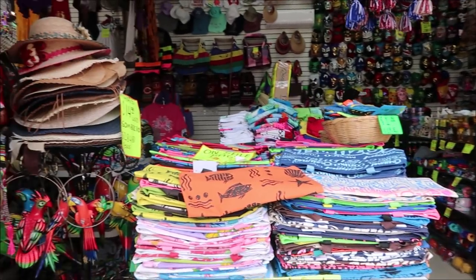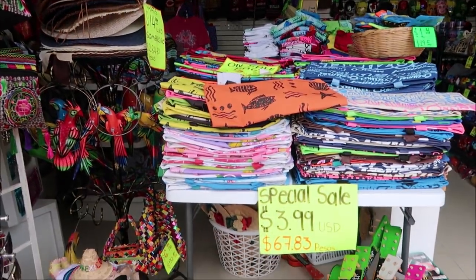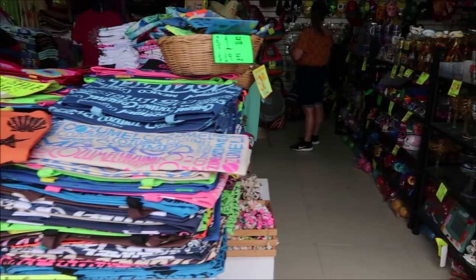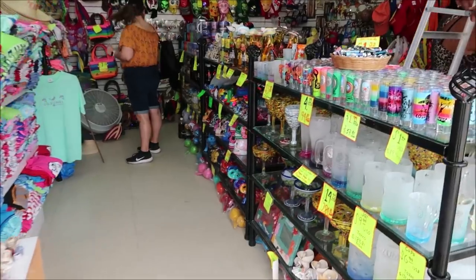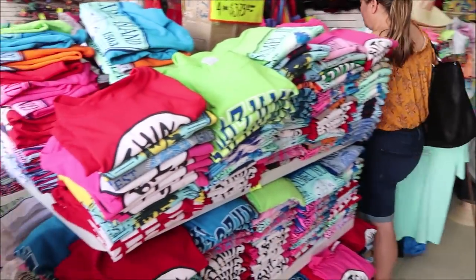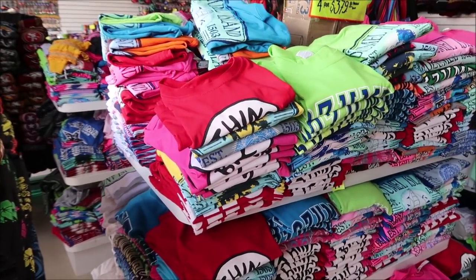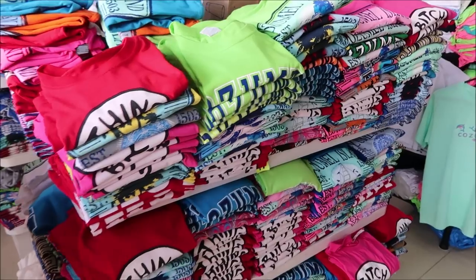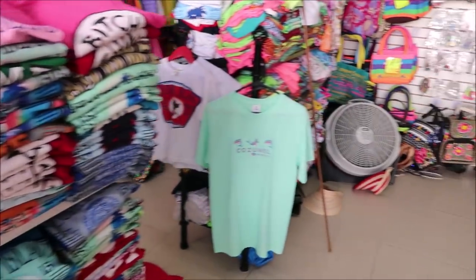They have an Iron Man. That looks fine. They have Hello Kitty, but no flash. Okay, $5 t-shirts. No one likes it. I love me some $5 t-shirts. We bought them some last year though.